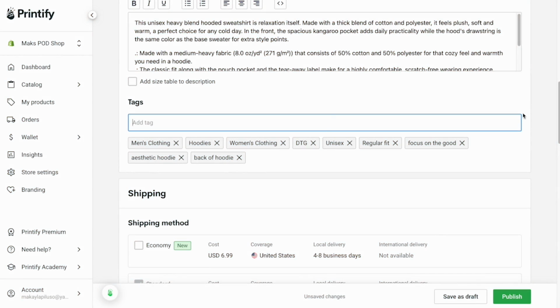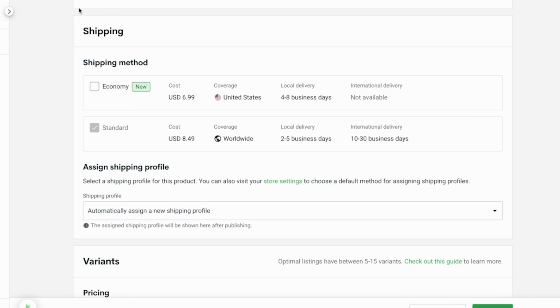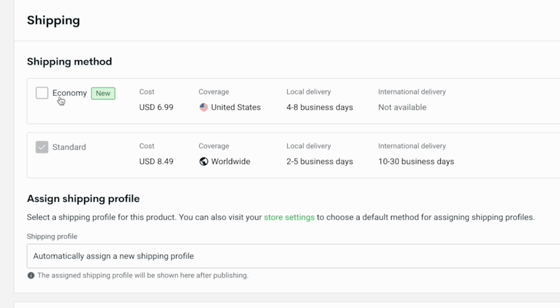Now, moving on to our shipping, this is where we would actually select our shipping method here. Printify just came out with the economy shipping, which is really great because it's priced so well for print on demand. And mind you, with print on demand, you are going to have to charge your customers for shipping because the print provider is going to be shipping the item, right? So we want to keep that in mind with our pricing. And so even though this is a bit longer of a shipping time, the price is a little bit better so we can make more of a profit.